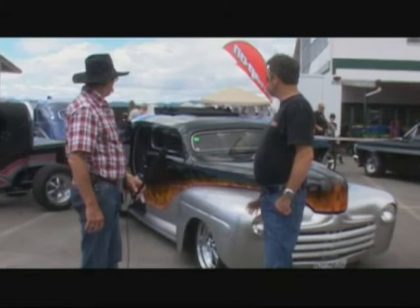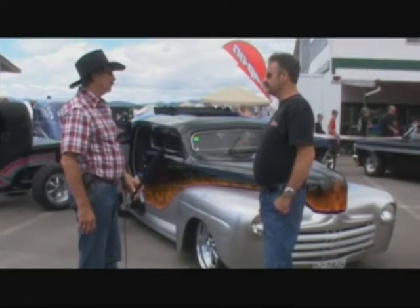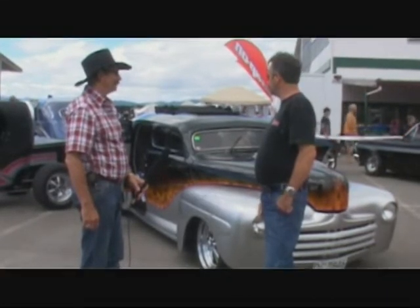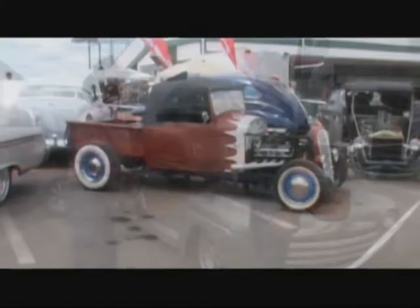It's all complete now, it just really needs the upholstery redoing to suit the rest of the car now. And a new owner, you hope, eh? A new owner, someone that'll love it. Oh, all the best, mate. Awesome, thank you. Cheers.